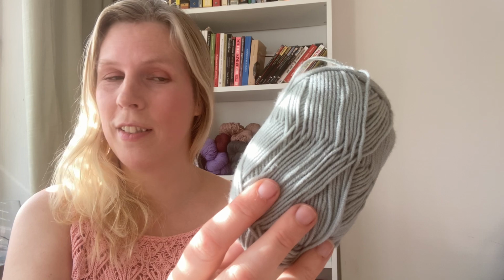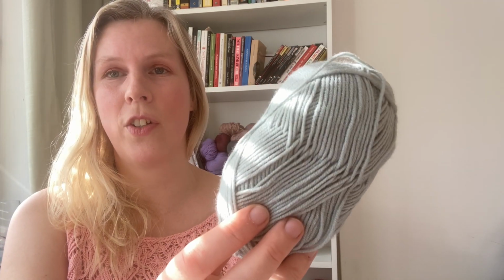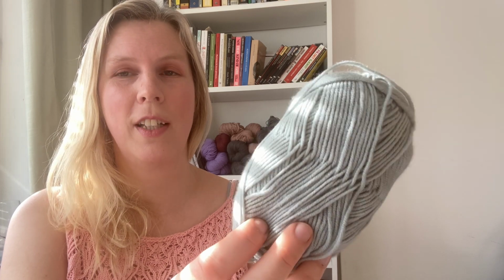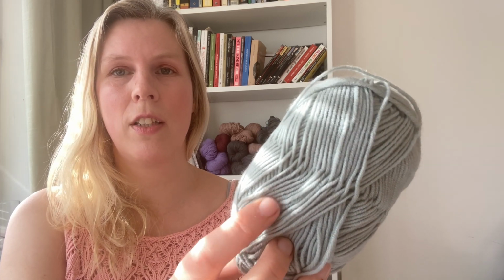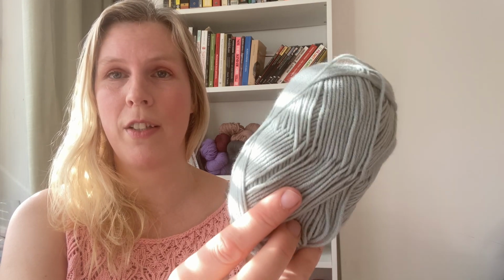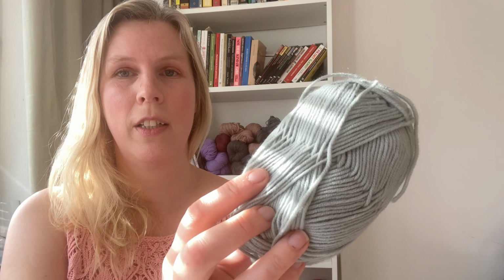Staying on the green here, I initially intended this yarn for a different project, but this is what happens all the time. So I think this yarn is not super warm, and with the holes, I think this is gonna be a great spring cardigan that could also carry into summer if needed.